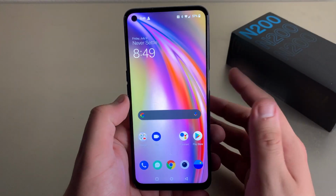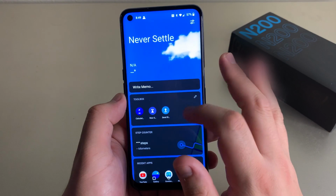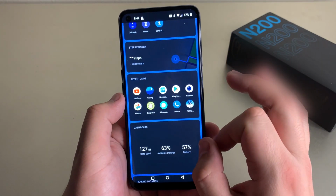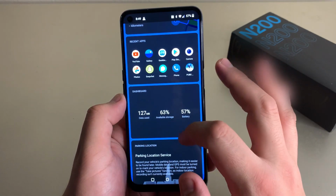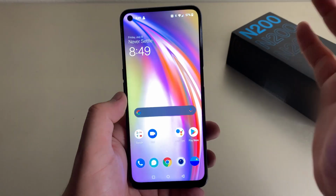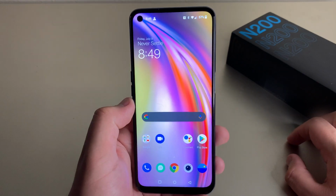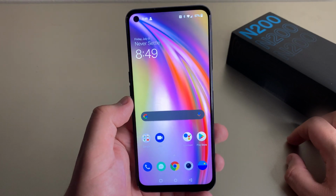We also have these really cool widgets, so if you guys swipe down from the top right here, you guys can write a memo. You have your toolbox right here. We have our step counter, recent applications, dashboard right here where it shows you your available storage, battery, and your data usage as well. We also have our parking location service right here where you can take a picture and mark your location. Really cool stuff with this phone. Just really practical stuff that I feel like everyone uses pretty much every day. And I'm really enjoying this.